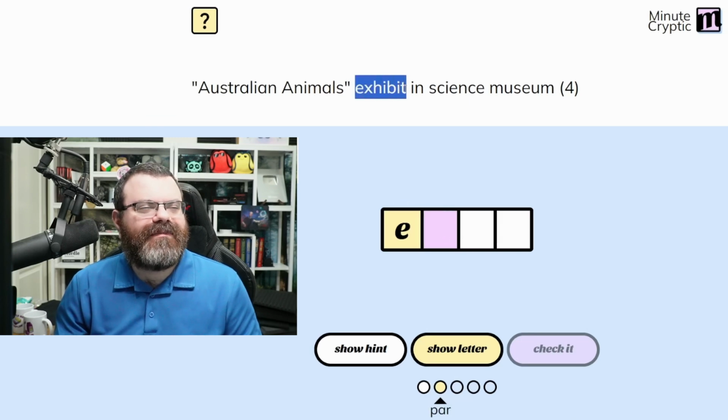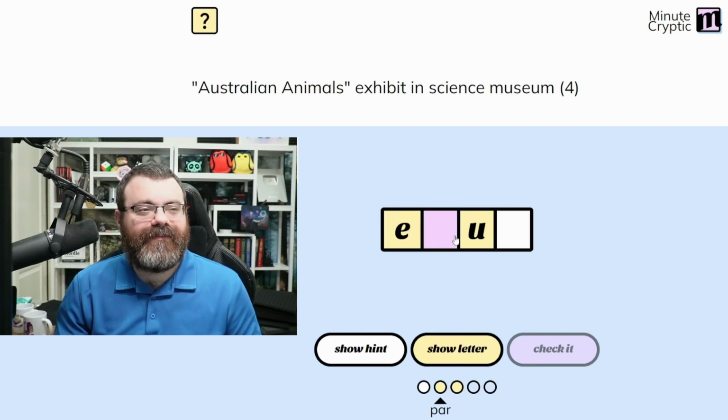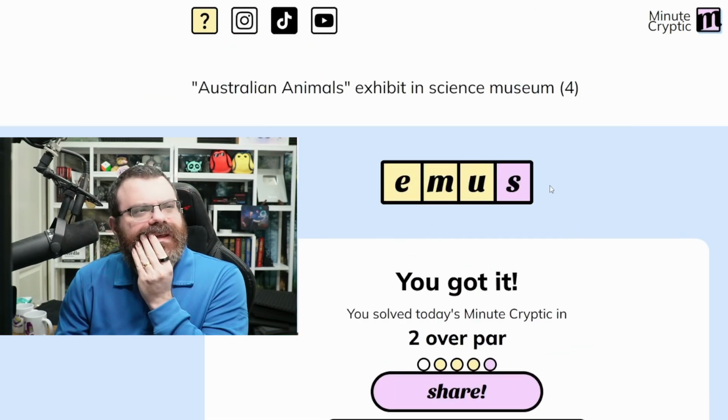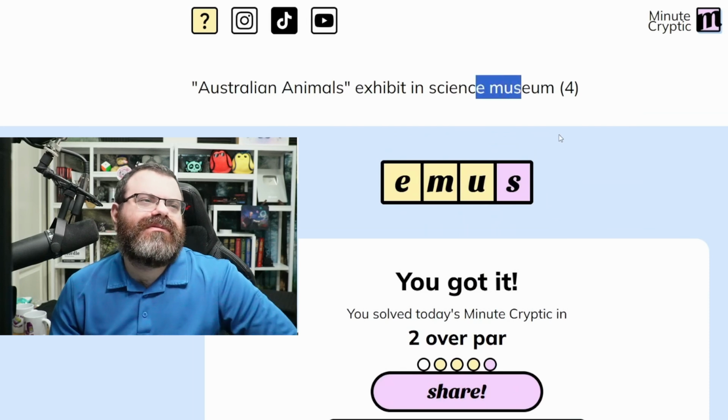E would not be coming from exhibit though. It has to go in. A U? I'm clearly not understanding this. Australian animals, E something, U something. Koala, kangaroo. I don't know what Australian animal we're talking about. Emus. Oh.